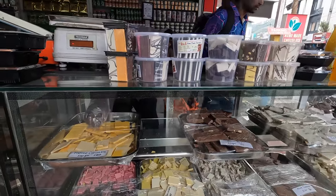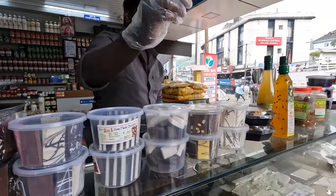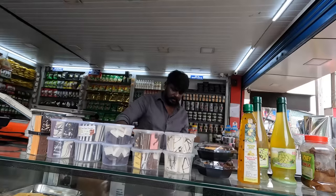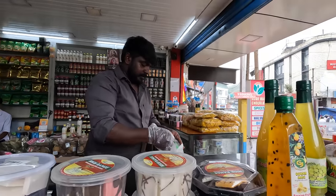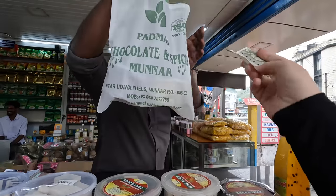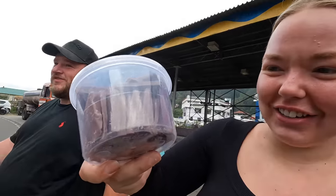Mango. Oh, you're gonna feed me too much chocolate. Okay, it's not my favorite, but I like the mango. You can taste the mango. No spicy chocolate. That's 250 grams of white and milk. It's more than I thought it would be. Volume wise, at least. Thank you. You underestimated that. There's a lot of chocolate in there.